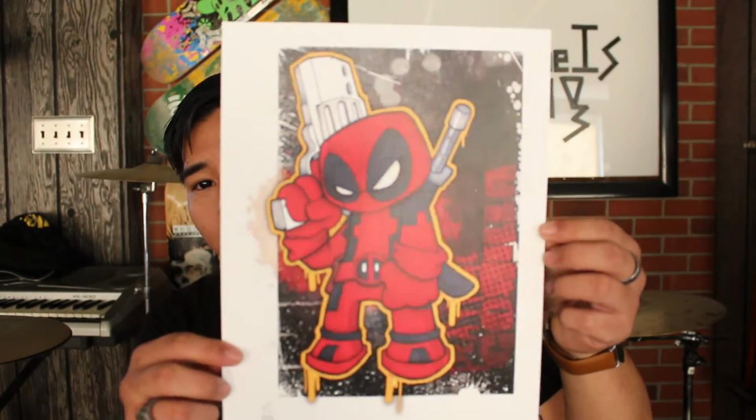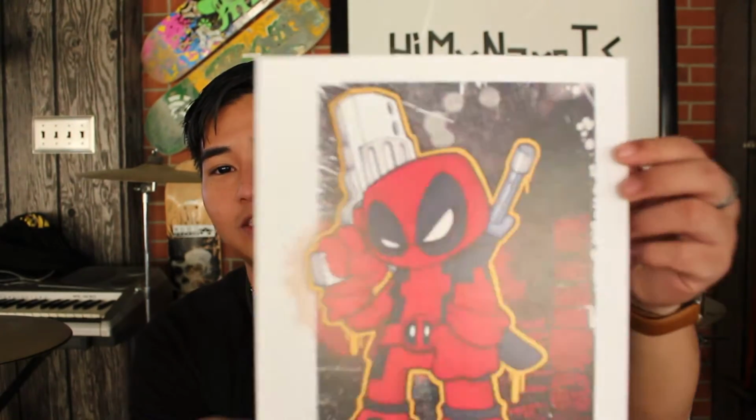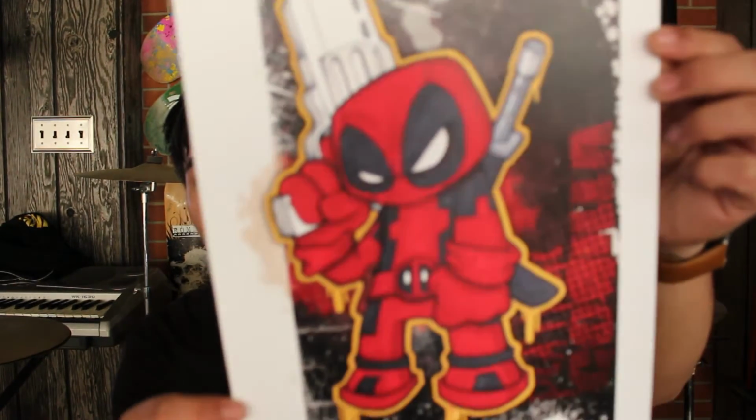Sorry for the glare. I tried my best to get the lighting to work with me, but you know, nature, it's a thing. I thought this was super awesome. The oversized revolver, then what was that, the handle to his katana right there. Very dope stuff. Deadpool, by far one of my favorite characters of all time.